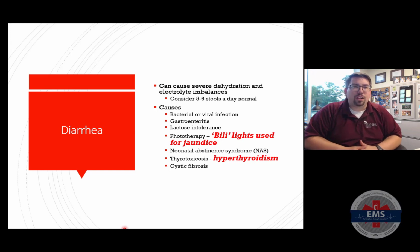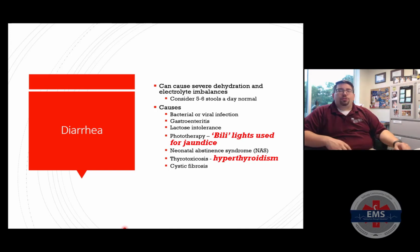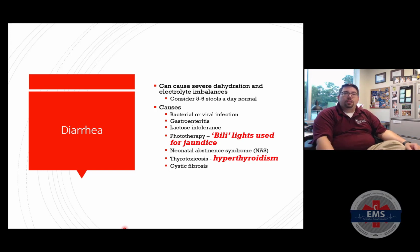There are so many different causes for this. They include things like bacterial or viral infections, gastroenteritis, lactose intolerance, phototherapy. This is where they may have to use bili lights to treat any type of jaundice, or they'll even just place the kid underneath the sun in order to help get rid of some of that jaundice. Neonatal abstinence syndrome, or NAS, thyrotoxicosis, and cystic fibrosis.